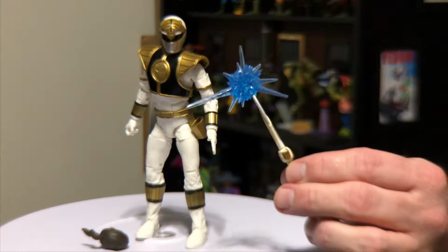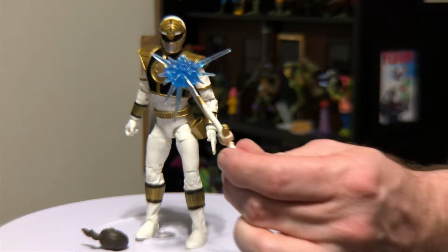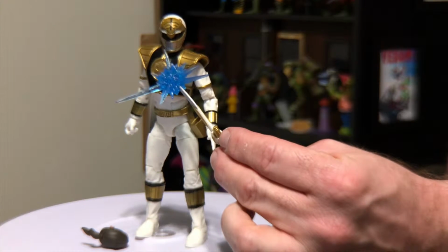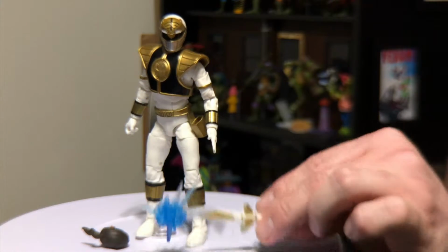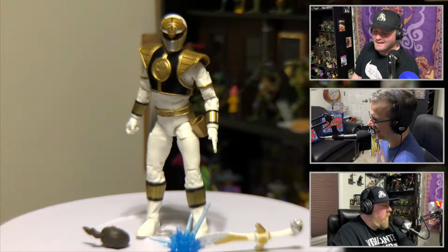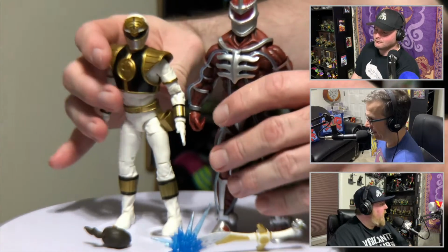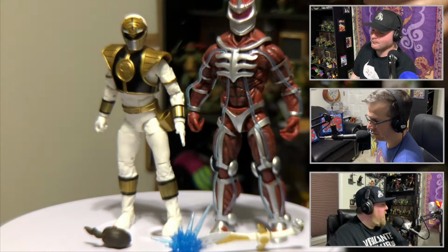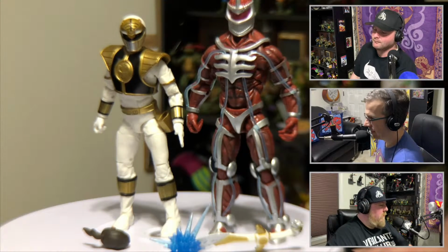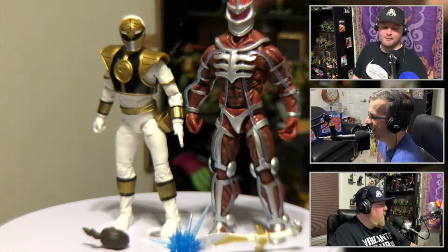Now, this little effect piece that it comes with, let's see if I can get this in there. It's supposed to go on Saba like this, so it looks like he's hitting something with a blast effect. That would look cool if you hold it to his chest, as if he was hitting somebody else, with the sparks coming out. Like it looks like he's hitting somebody. Yeah. Well, we can hit somebody.